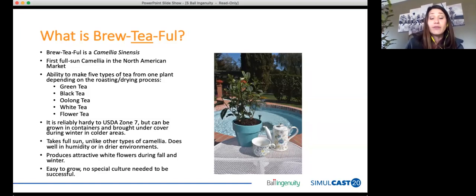It is zone 7 hardy, and you can actually grow it in the full sun. That's one thing that differentiates us from a lot of other Camellia sinensis on the market. They're all sort of part shade. This is a full sun, so it works perfect as like a patio citrus plant.